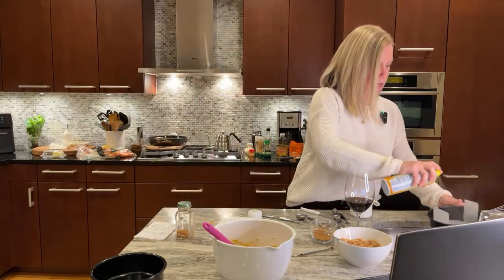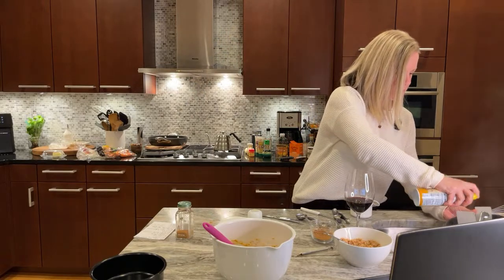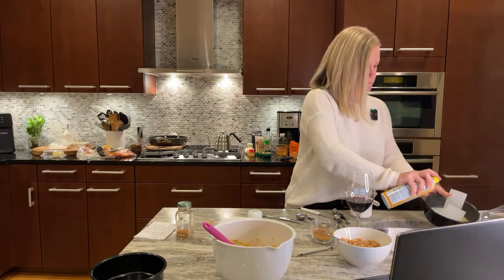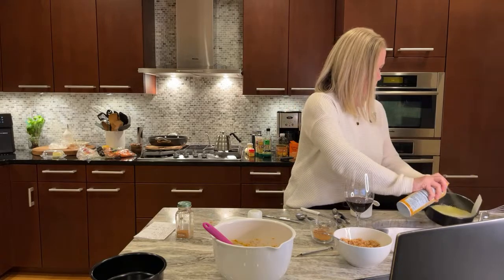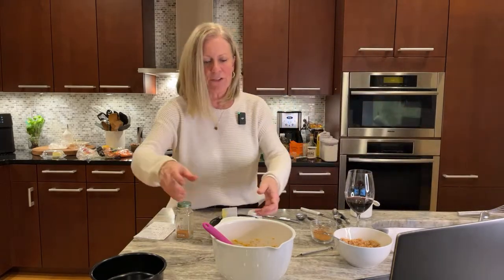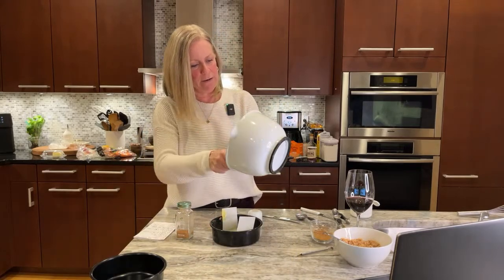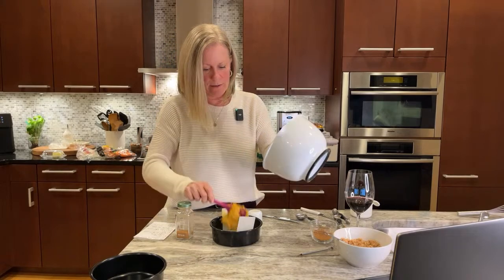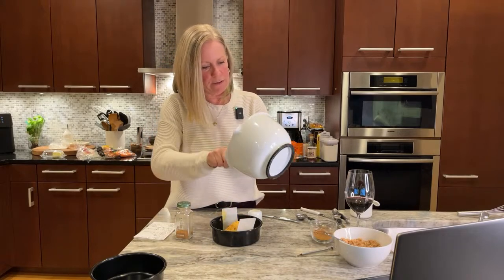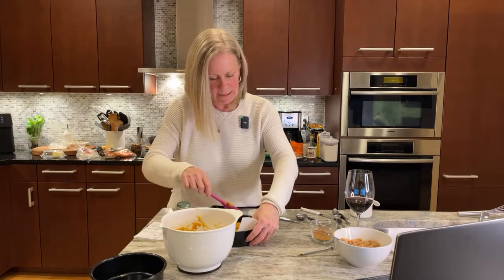And I'm just going to spray, because I do want to get the outer layers. Whoop, there we go. I think I'm at the end of this. There we go, that works, okay? And then what I'm gonna do is put half of this in here, just eyeball it, spread it. Whoops. Okay, I'm gonna put half in.